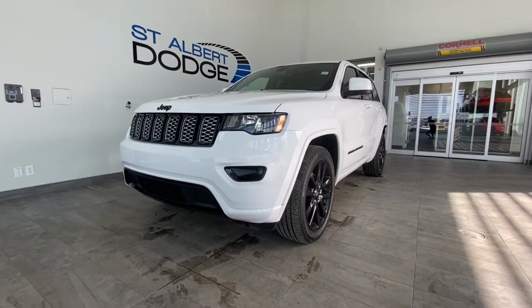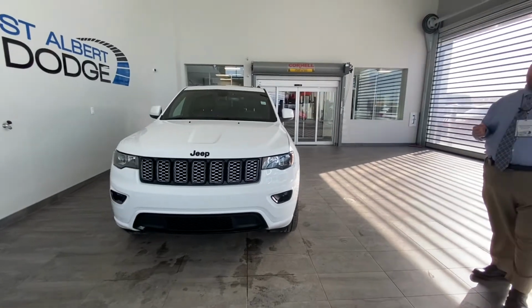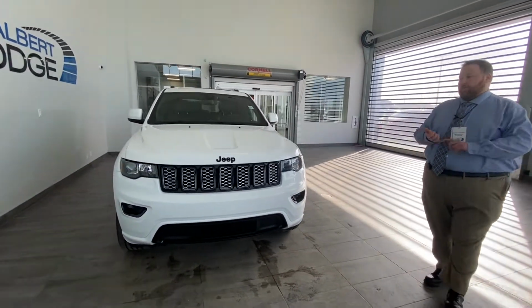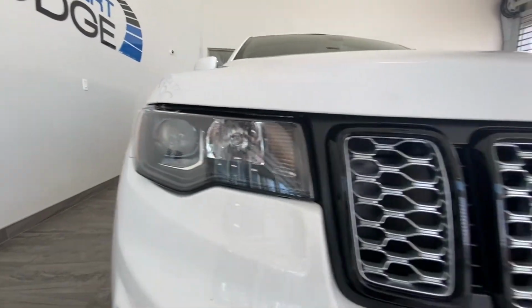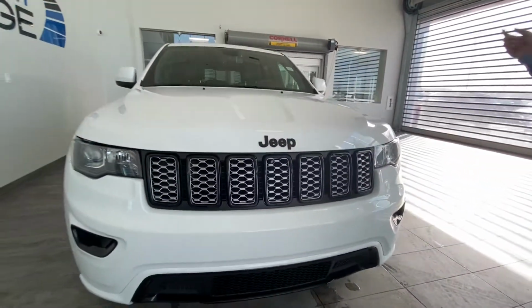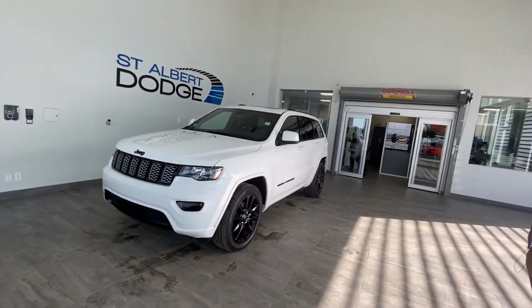2019 Jeep Grand Cherokee Altitude. It's a 2BZ package. What is a 2BZ package, you may ask? Well, first of all, it's the appearance group. So you have the night edition headlights, the black grille surround, black emblem on the front, black emblems on the side, blacked out rims. So very, very sharp contrast to the white paint.